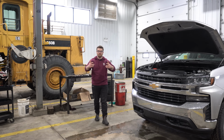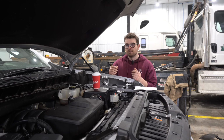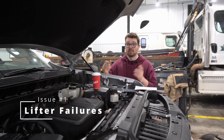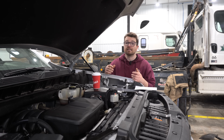Now, like I mentioned earlier, we are just going to be talking about the issues with this engine, and we're gonna start off with the biggest one in my opinion, and that is the lifter failures. This lifter issue is actually still currently a problem on the brand new 5.3s. So that just adds to why I think it's the most important issue for anyone to know who's looking to buy a Chev truck with the 5.3.